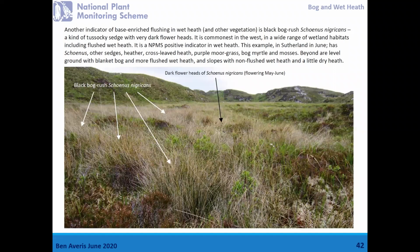You've got to go to those extreme western places really to see that. But not quite so far west, or more commonly in those western areas, we can find black bogrush growing amongst wet heath. Flushed examples of wet heath are a very characteristic thing in a lot of parts of the West Highlands, and in some parts of Southwest England as well, you find it.